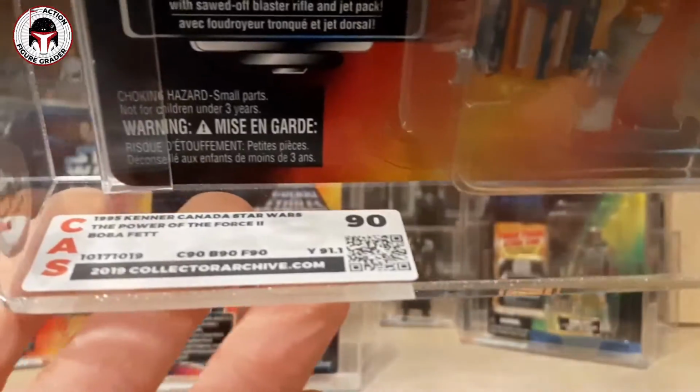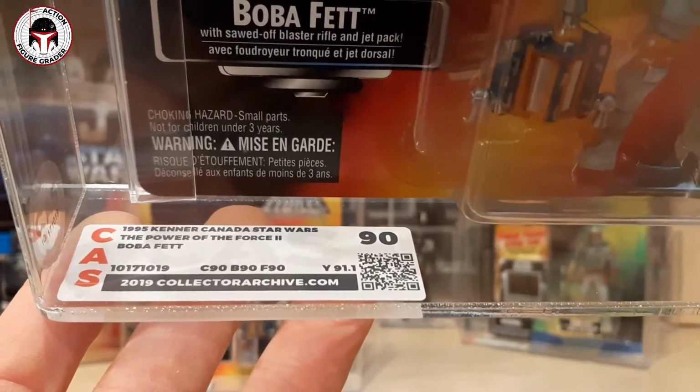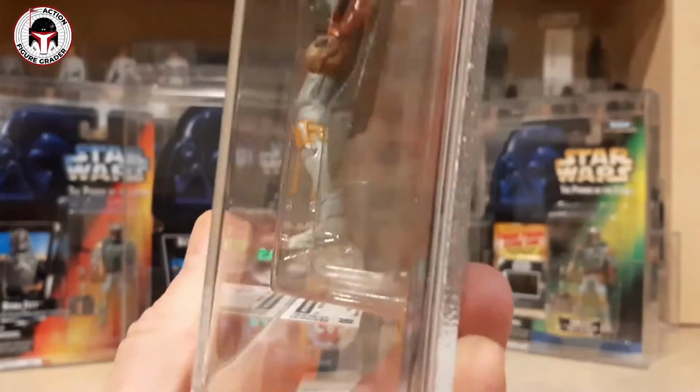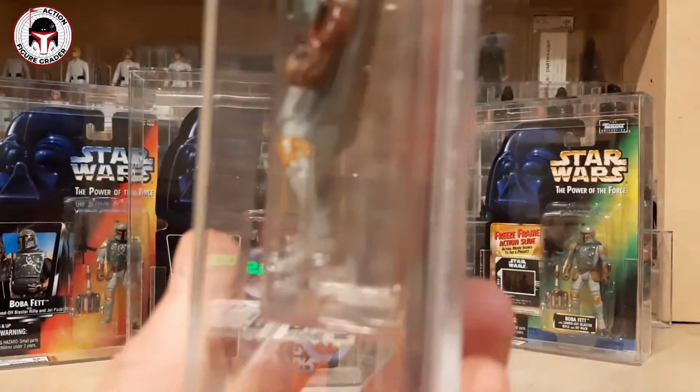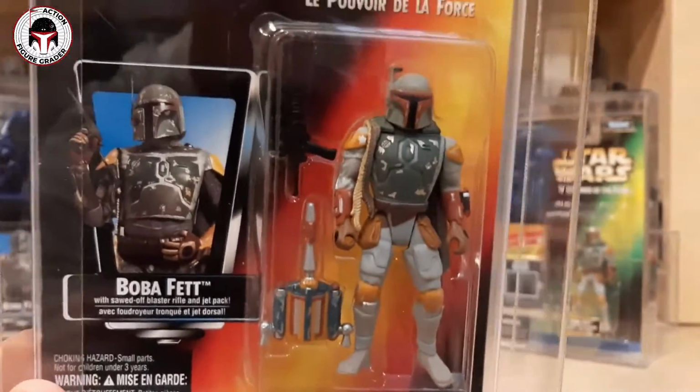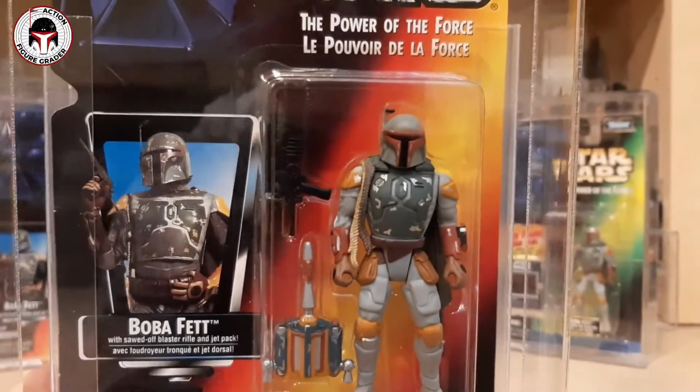This one is actually a yellowed bubble. I bought this and had it graded by Collector Archive, straight 90s. But it's got just a slight yellow tint, unfortunately. It's very, very slight. I didn't notice it when I sent it in, but it's okay. Maybe I'll upgrade it one day. But this is still a really nice example.